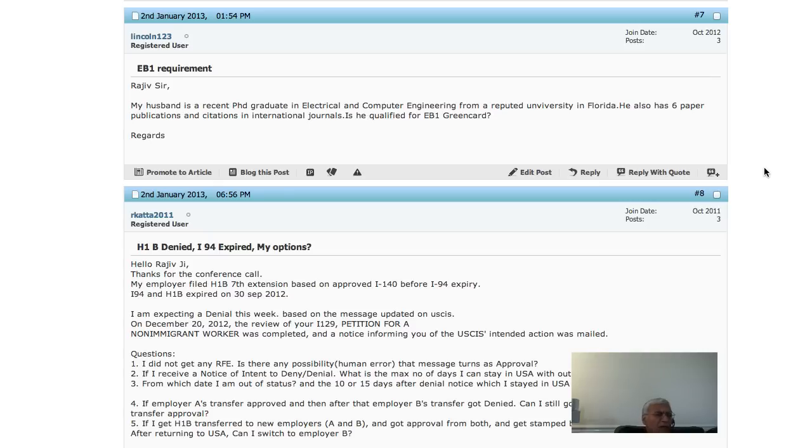I'll give you an example. Actually, I want to do a video on this. I've been meaning to do that. Last year I had planned it, but I never got around to it. I want to do a video on national interest waivers for physicians, national interest waivers for non-physicians, and EB1, outstanding researcher as well as extraordinary ability. Okay.